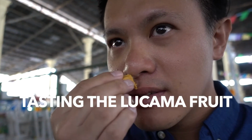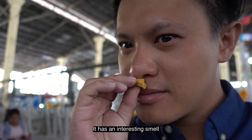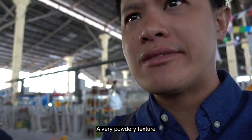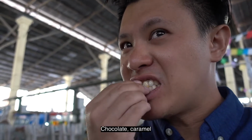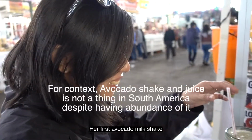Lucuma. It's an interesting smell. It's like a hot ice cream. Caramel. A very powdery texture. It's more like a dessert by itself. By the way, this is the lucuma. Chocolate, caramel, toffee. Yeah, it's good. This avocado milkshake.